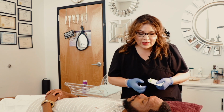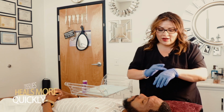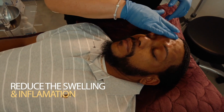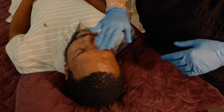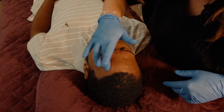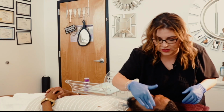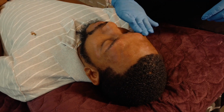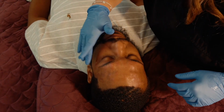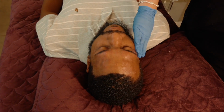So once we are through with the injection, I am going to use a little bit of arnica because this just helps the tissue heal more quickly. It helps reduce the swelling and the inflammation, and the pressure that I'm doing here is exactly what you should be doing when you are at home, cleansing your face, putting on your makeup. It's just light, gentle pressure. Okay, these little bumps here will go down in the next 15 minutes or so, and Ray is going to make sure that he does not sleep on his face, that he doesn't apply a lot of pressure here, that he's not getting a massage or a facial, anything that could compromise that Botox getting into other muscle groups.